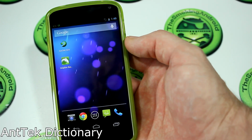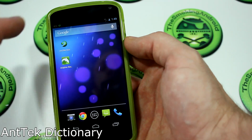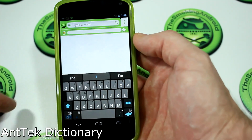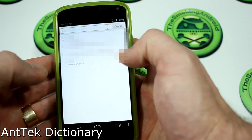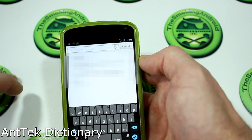Alright, and as usual, last and certainly not least, we've got AntTek Dictionary. That's AntTek Dictionary. This not only works as a standalone, really well polished and really well coded dictionary application, but it's got a really, really cool feature to it, and we'll show you right now. I'll go ahead and launch my browser, and as I might mention, you may have also noticed the little icon in my status bar the whole video.